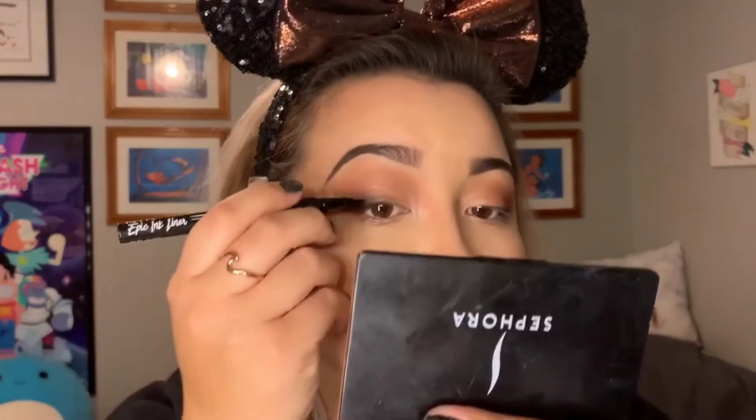Let's see. Now I have about 10 minutes left, so we're going to do eyeliner stuff. I am going to take my NYX Professional Makeup Epic Ink Liner, and it's waterproof in black because I need that.